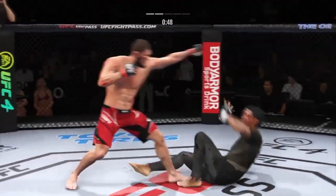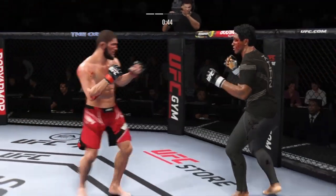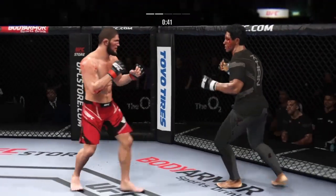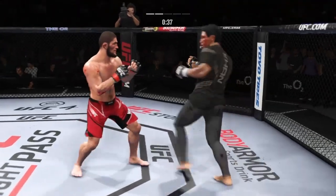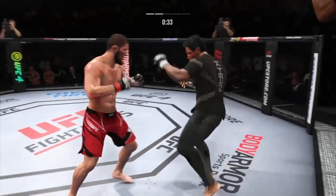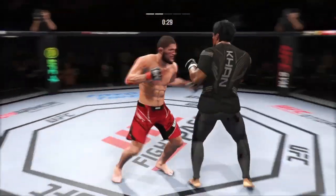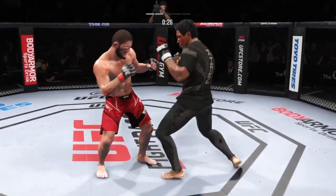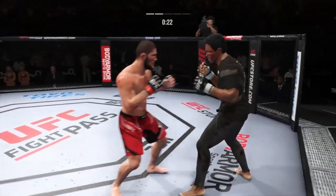Oh! Oh, he gets back up, but barely. Look how wobbly he is. Oh, big left. He has a commitment to kicking tonight, and it shows. Seems to have timed that counter pretty well. Man, looks like he's trying to set records here, landing all of these strikes.